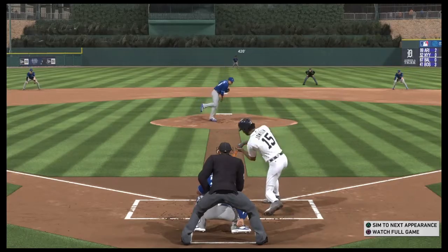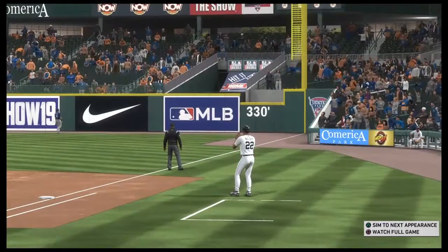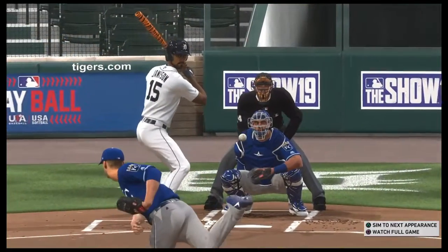Well, talk about having a day. 3 home runs in 1 game. We've heard about the hat trick in hockey, but it's awfully hard to do that in the baseball game.